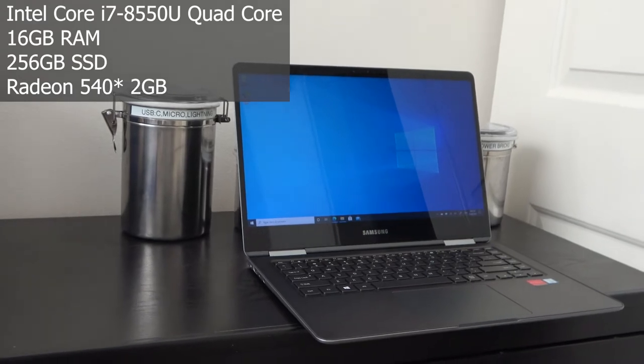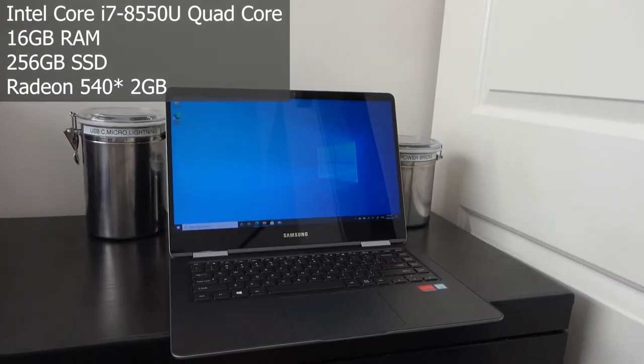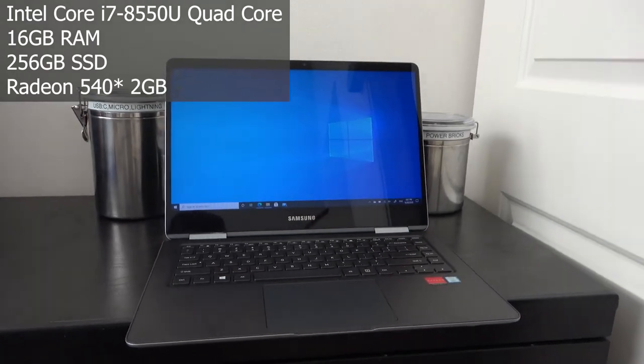And it has an entry-level graphics card, a Radeon 560. Now, that's not great, but it does manage to handle some online games without stuttering. I don't think you're gonna be playing any AAA titles on this, but it's nice to know that it does have that as an option.